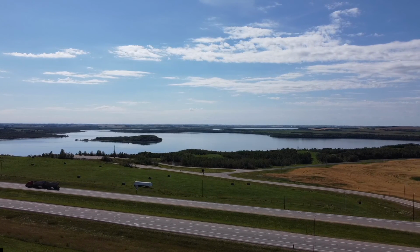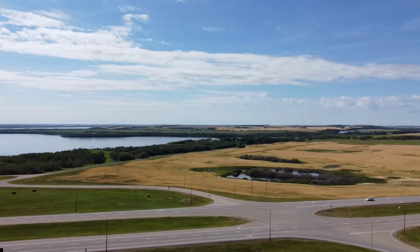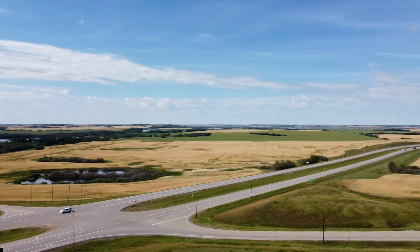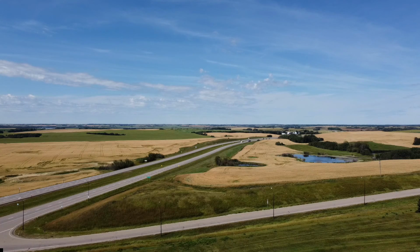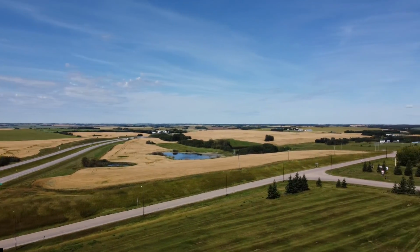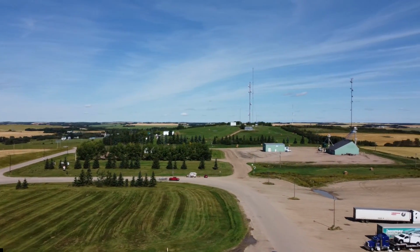I'm going to swing the bird around a little bit and show you the rest of the sights. So look at the golden fields of wheat ready to be harvested, and as we spin around, there's Highway 16 to the west, Yellowhead, and now we're looking to the north.